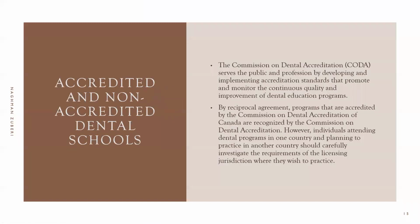Accredited and non-accredited dental schools. The Commission on Dental Accreditation, which is called CODA, serves the public and profession by developing and implementing accreditation standards that promote and monitor the continuous quality and improvement of dental education programs.